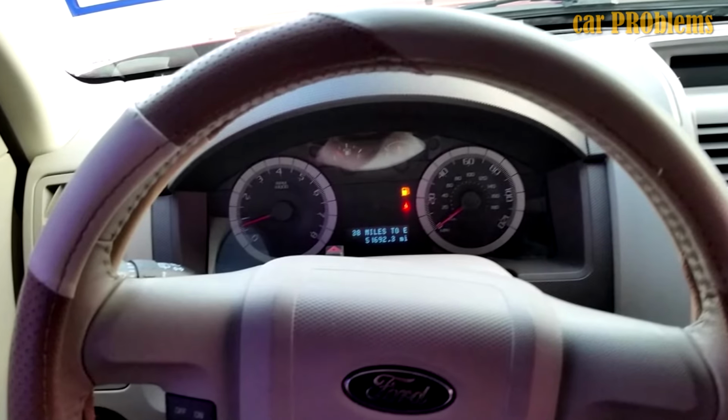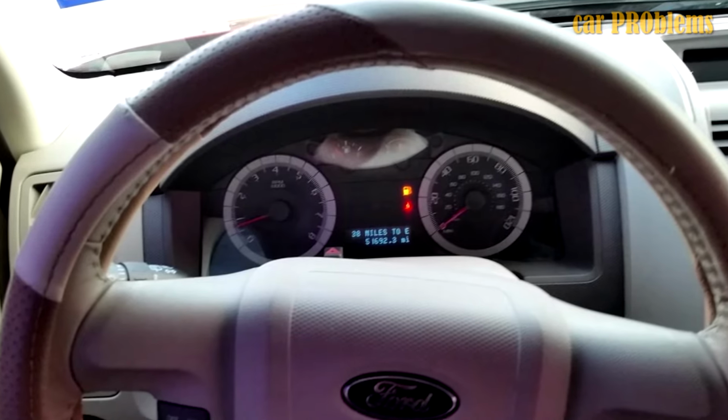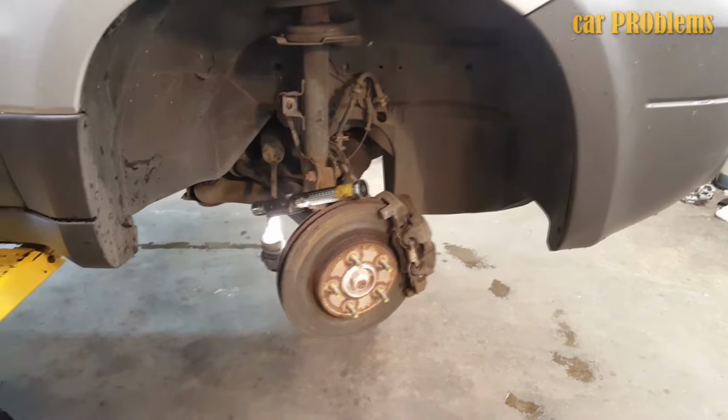A number of owners reported having issues with the electric power steering. If the repair is not covered by warranty, it is expensive. The ABS light might illuminate and the traction control might start acting erratically if the front ABS sensor ring breaks. This part is also known as the tone ring. The cost of replacing the tone ring is not excessive.